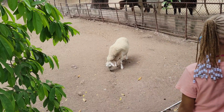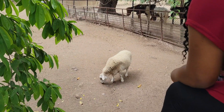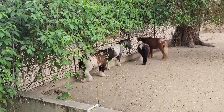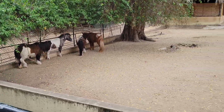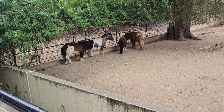Just like in the Bible, remember the man had 100 sheep? Alright, those are some small horses, that's how they grow. Miniature horse. Daddy, I want to go back to the playground. Yes, we will go back to the playground, Junie.